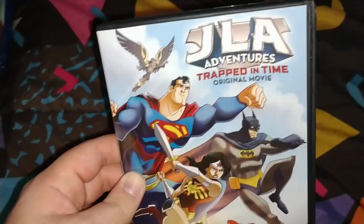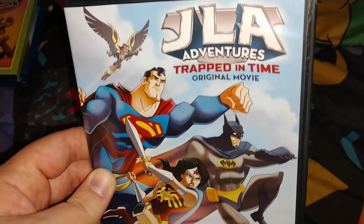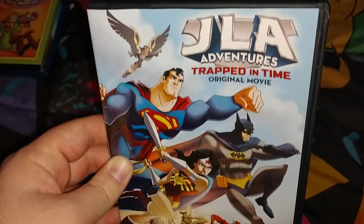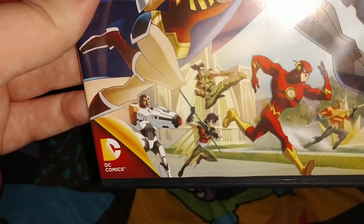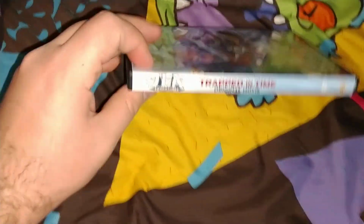Next one is a DC animated film. JLA Adventures: Trapped in Time, an original movie. DC Comics is the front. Picture of Wonder Woman, Superman, Batman, The Flash, Aquaman, Robin, and Cyborg. I haven't seen this one yet. It's also released by Warner Bros.